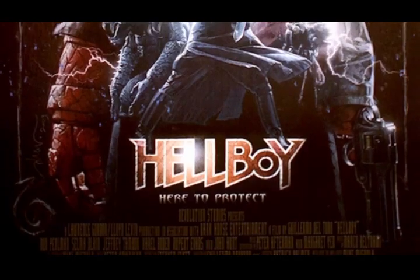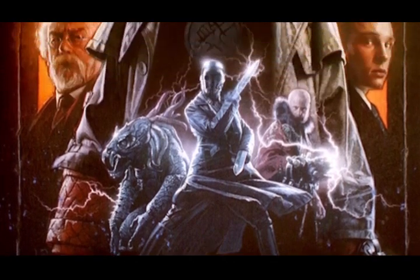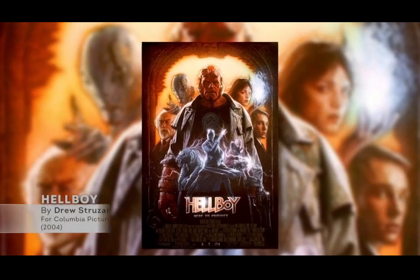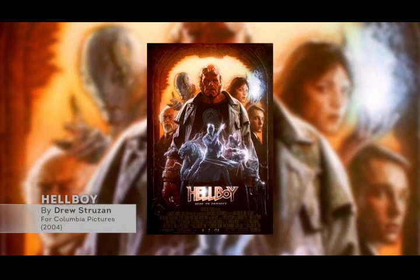I ran into Drew Struzan, and Drew Struzan told me the story that Guillermo del Toro had personally commissioned him to do a poster for Hellboy. And Drew had finished the poster, a gorgeous poster, and Guillermo came to Drew's home and looked at the poster, and he was just gushing over it, and he said, "Oh my God, I can't wait to see this as the one sheet for the film." And Drew patted Guillermo on the shoulder. He says, "Oh, Guillermo, you're about to find out how little power you have."